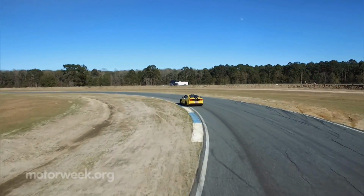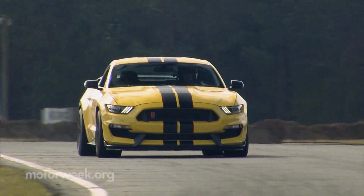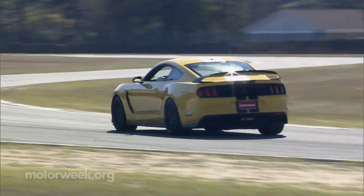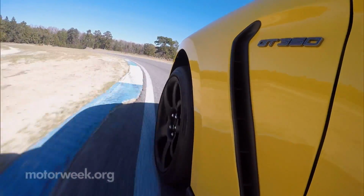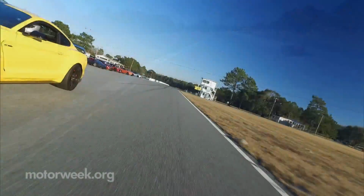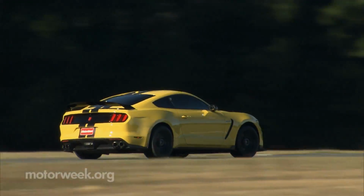True to the Shelby heritage, it feels light, balanced, and incredibly responsive to both steering and throttle inputs, charging through corners with a no BS approach. There's as much throttle-on oversteer as you care to conjure up, but otherwise the car just hunkers down and rips around. The suspension gets a total rework from its Mustang GT beginnings. Stiffer springs, bigger anti-roll bars, new bushings and ball joints, resulting in a lowered, track-tuned alignment. Even MagneRide dampers are standard.